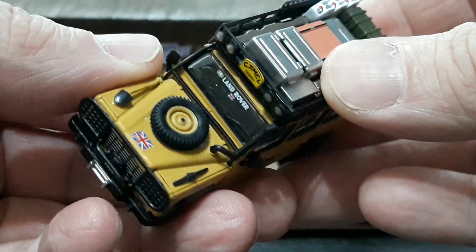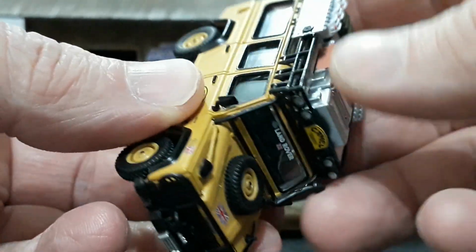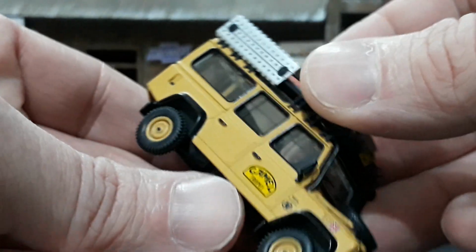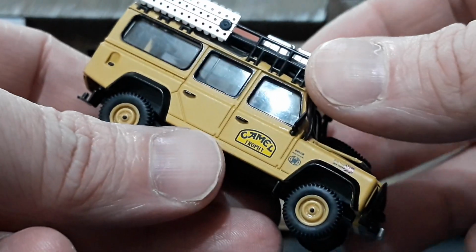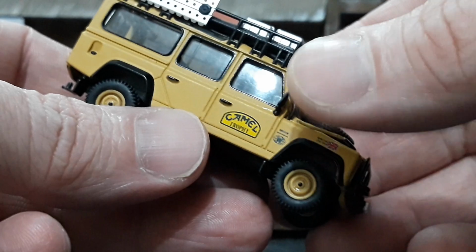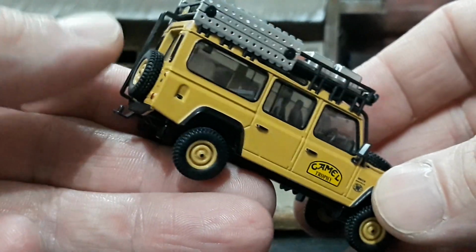And then if you're really into the Camel Trophy stuff and you want the support vehicle, which is identical to this one from Sinopec, you can find it on eBay. They're going for about 40 to 50 bucks. I'm not sure what this original one is going for anymore. I know it's hard to find here nowadays.